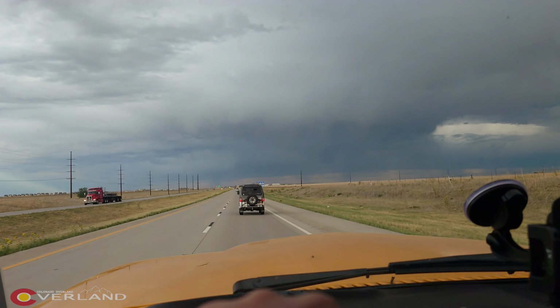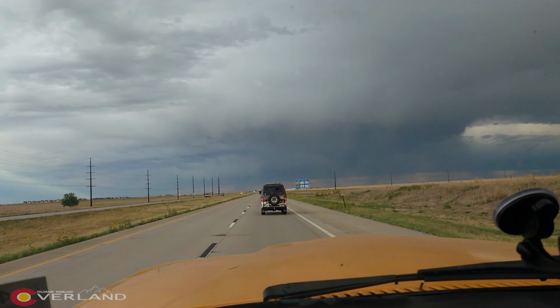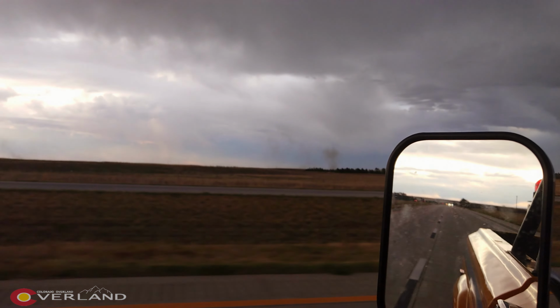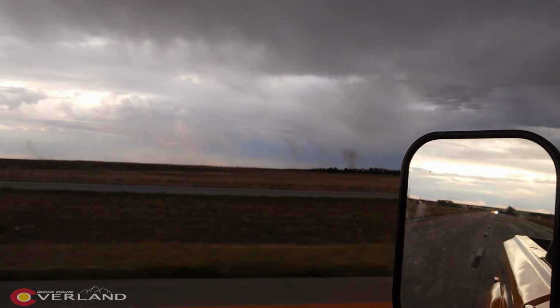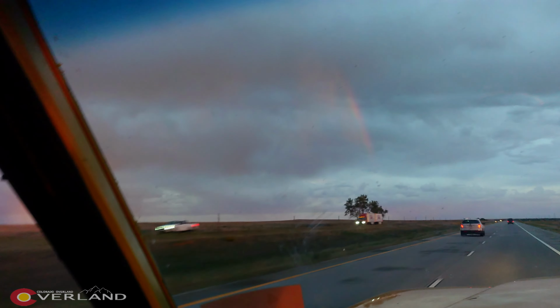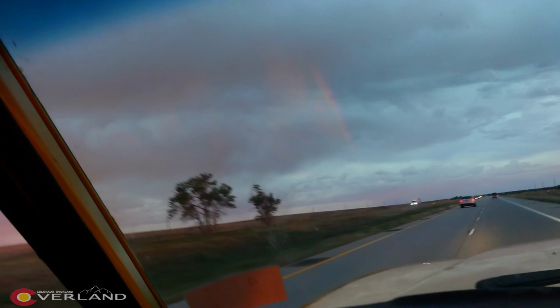We might hit some rain when we get to the campsite, but right now, traveling pretty good. Oil pressure's doing good. Look at that. Very nice. Beautiful. Just beautiful.